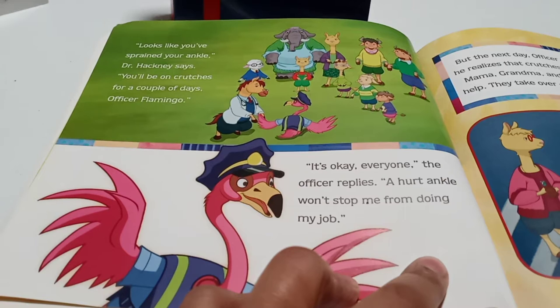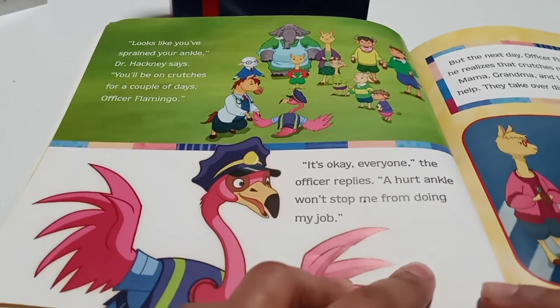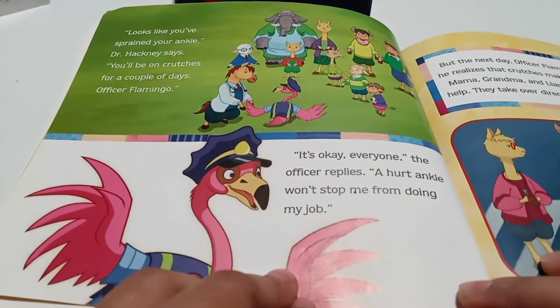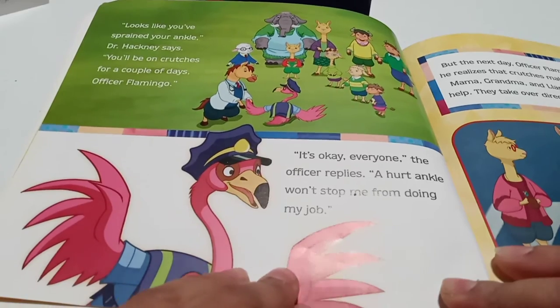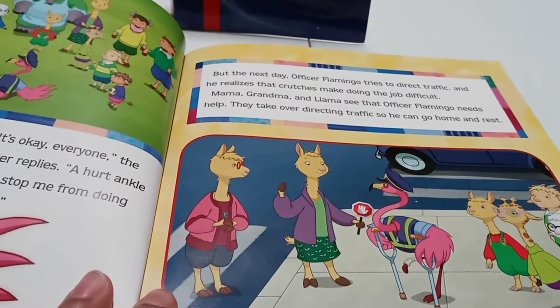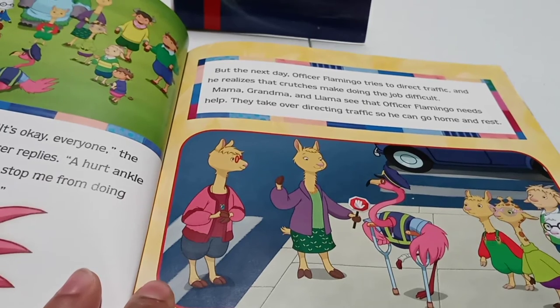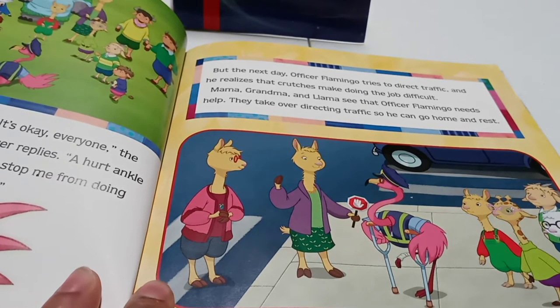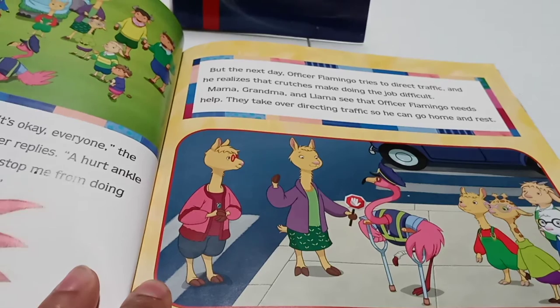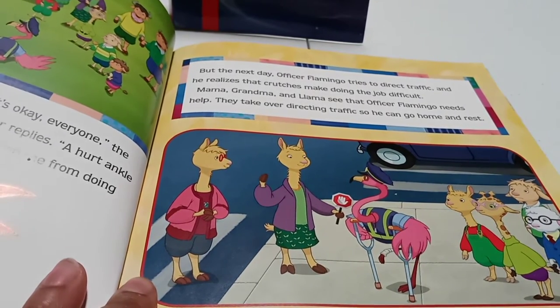Looks like you have sprained your ankle, Dr. Hackney says. Will you be on crutches for a couple of days, Officer Flamingo? It's okay, everyone, the officer replies. A hurt ankle won't stop me from doing my job. But the next day, Officer Flamingo tries to direct traffic, and he realizes that the crutches make doing the job difficult. Mama, Grandma, and Llama see that Officer Flamingo needs help. They take over directing traffic so he can go home and rest.